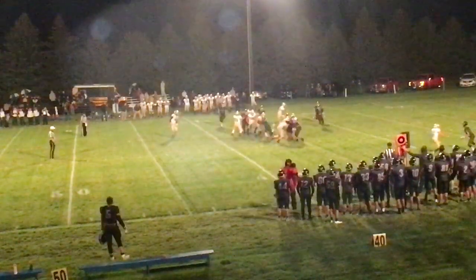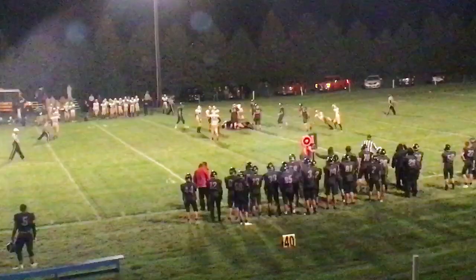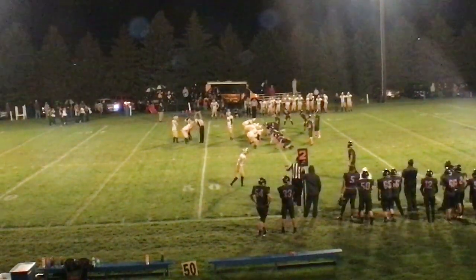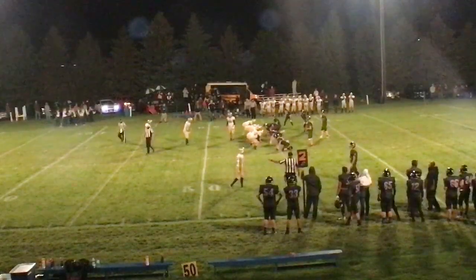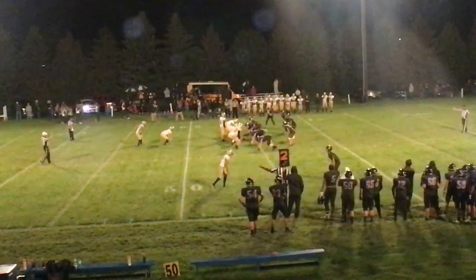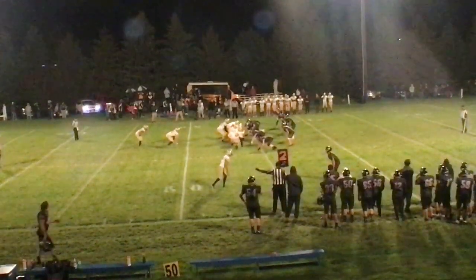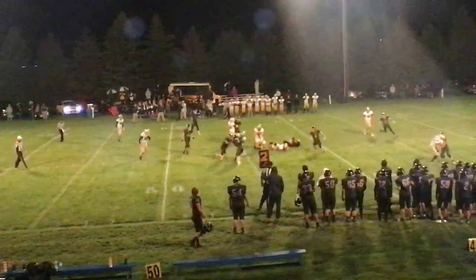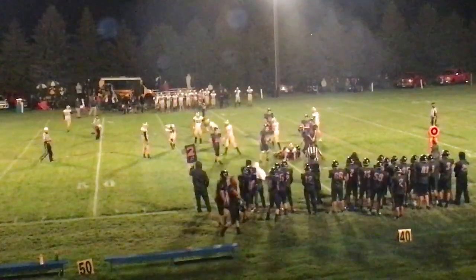Domeyer takes the snap from center. Steffensmeyer breaks one tackle. 5-yard line, so about 25 yards to go for a first down now. Not sure what defender he was. But it's second down now. Domeyer under center, Domeyer with a handoff to Steffensmeyer. He breaks one tackle, gets by another, but Preston Christopher.